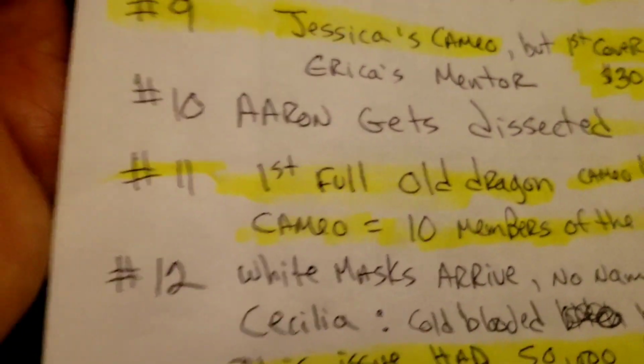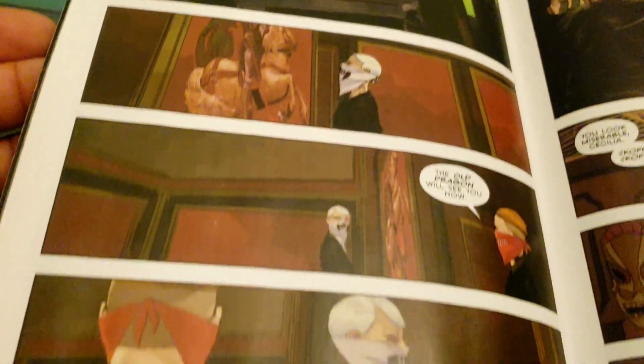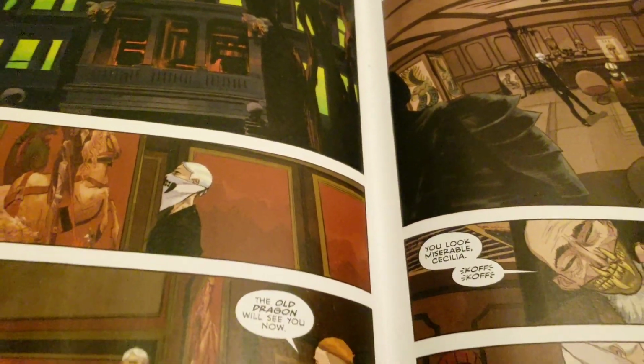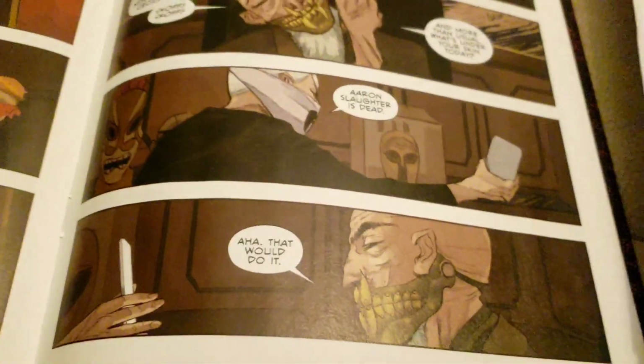Okay, let's see that. So you're back at the House of Slaughter. I'm using the cover A for this, but I don't have the trade paperback for 11 to 15. I'm going to get the hardcover, but it hasn't come yet. So this is Cecilia going to speak to the old dragon. That's him right there. That's his first full appearance.